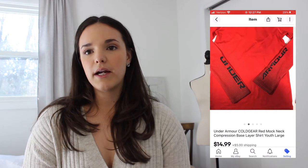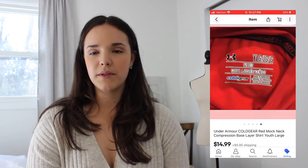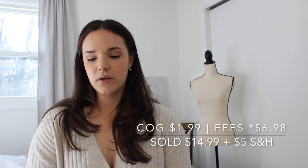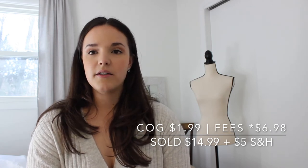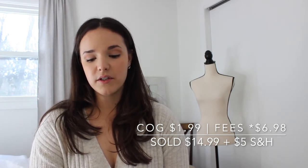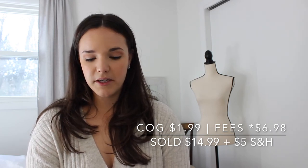I sold this Youth Under Armour long sleeve turtleneck red cold gear shirt. I knew that fall sports would be starting up, fall and winter, so I thought this would be a good pickup at the local resource bin store. This item sold for $14.99, and the buyer paid $5 for shipping on eBay. The cost of goods was $1.99. All of the fees and shipping was $4.44, so I was able to profit $11.02 on this item. It took about 2 weeks to sell.